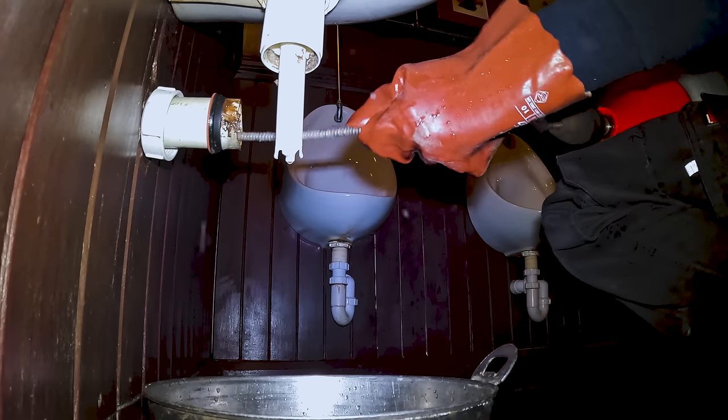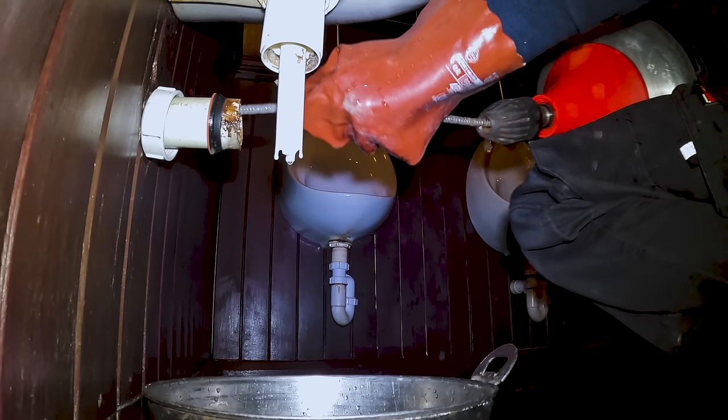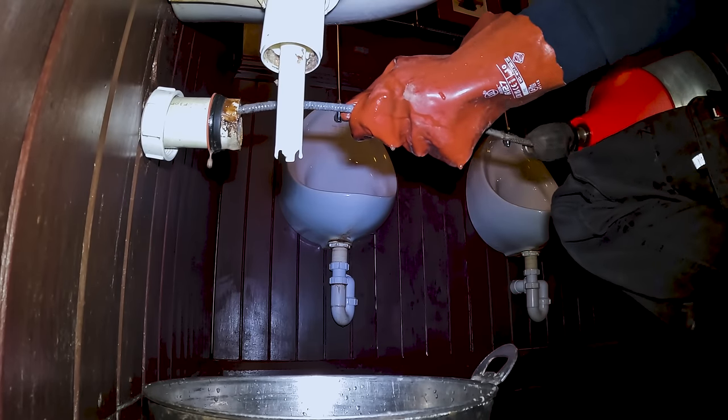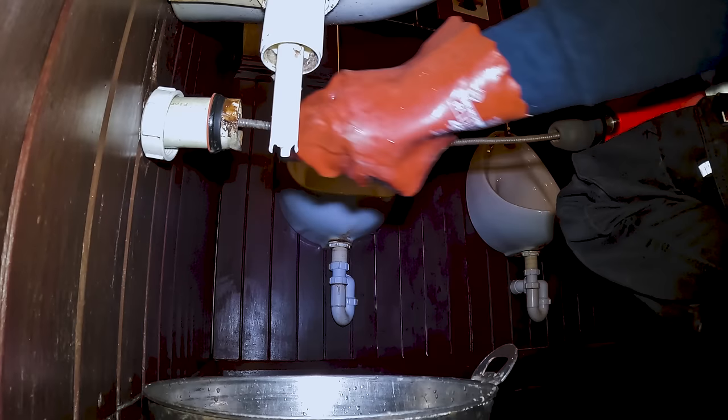Now, it doesn't come across very well on the camera, but I could hear the cable tapping on the left-hand side. So the cable's gone in and gone the wrong way. So what I'm going to do is pull it back and try and get it to go to the right-hand side in the direction I want it to go.